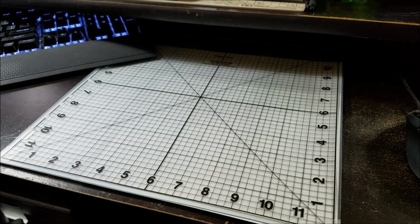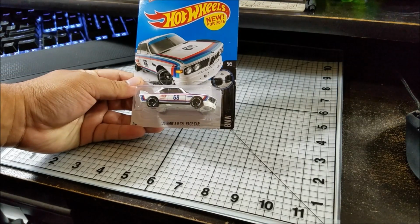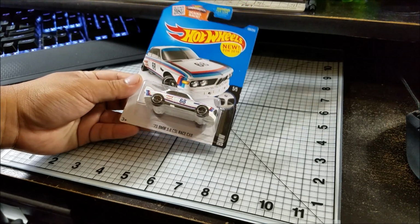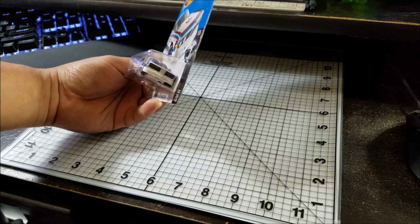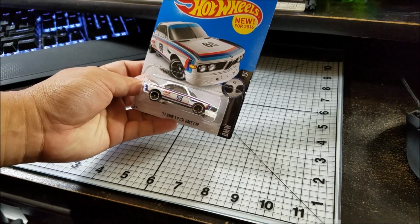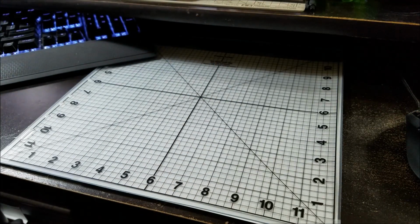Next one is the 1973 BMW 3.0 CSL race car. And I'm not sure which racing this was with, like which form of racing it was back in the day. Maybe it was DTM, but it's a pretty nice casting anyway. It's got the very classic BMW colors on it.